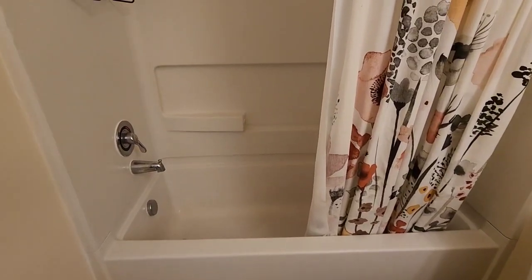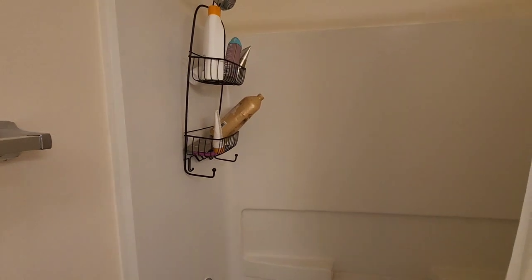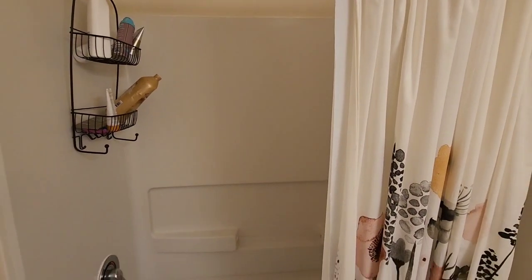Okay, so I just cleaned and deep scrubbed the bathtub, the toilet, got all of my shampoos and stuff like that up there. I do need to replace some, like I said, some shampoo and conditioner, so I'm putting that on my list and my budget for replacement.